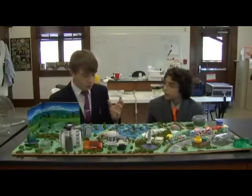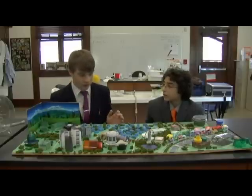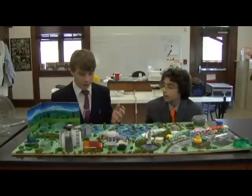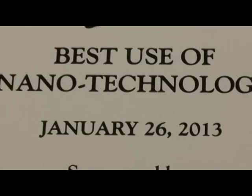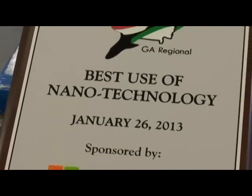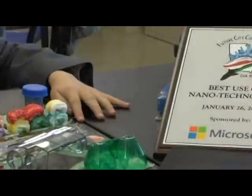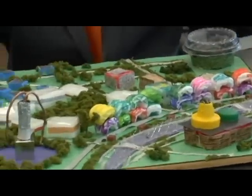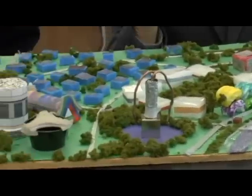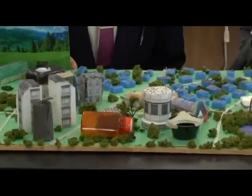This year, since it was a much more refined topic, stormwater runoff, we had to implement many different systems and many different things that would make the city look good and things that would make the city functional. We got an award for best use of nanotechnology, which was presented by Microsoft. Everything in our city was built to be specific. Our water purification in general was, since we used Pico, a step smaller than Micro and Nano, the judges were impressed that we had the ability to do that.